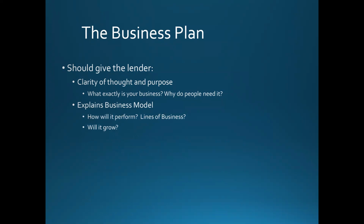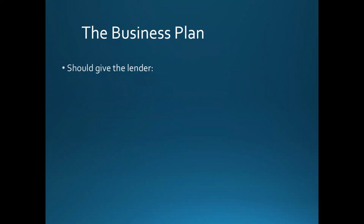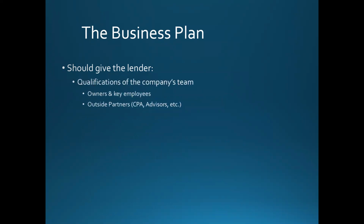How is your business going to grow? If it's not going to grow, stay a mom and pop. That's great. Just, how is it going to sustain itself? And then, who is on the team that can run a profitable business?